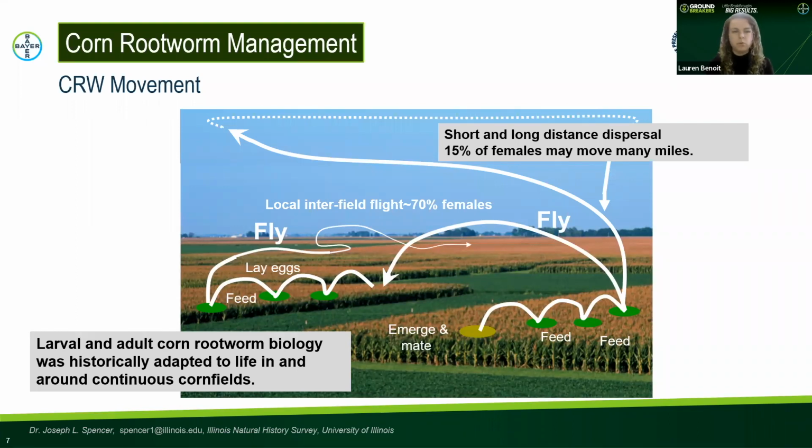In terms of how it moves, you'll see it on the diagram here. You'll see it emerge in the cornfield.